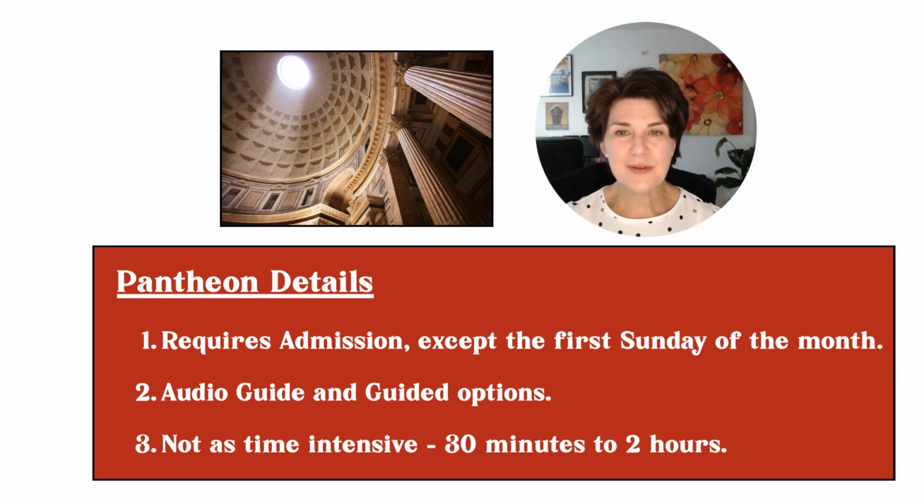So this does require an admission. Also, you can get audio guides and guided options. It's not very time intensive, so it's 30 minutes to 2 hours. It depends on how much you like architecture. There are many famous people buried here. That's kind of one of the big things. And also, there are lots of different architecture styles in it, from the very ancient to some new techniques in order to keep it alive and well in the city.